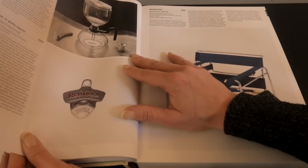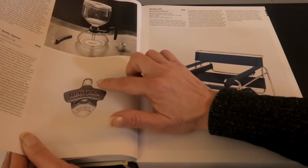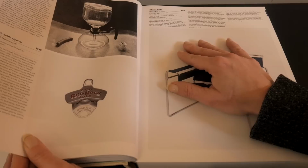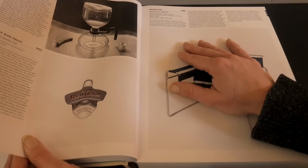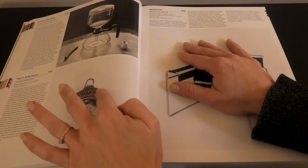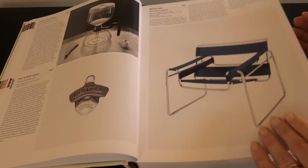And let's see, the hood provided a perfect eye level space for branding. And over the years, the logos and devices embossed onto the opener have included beer and soda companies, patriotic imagery, college sports teams, proverbs, witticisms, and the simple instruction, open here. Okay, then we have the Wassily chair, 1925.